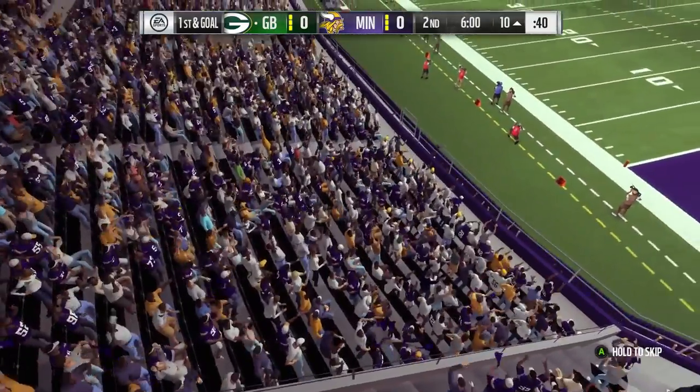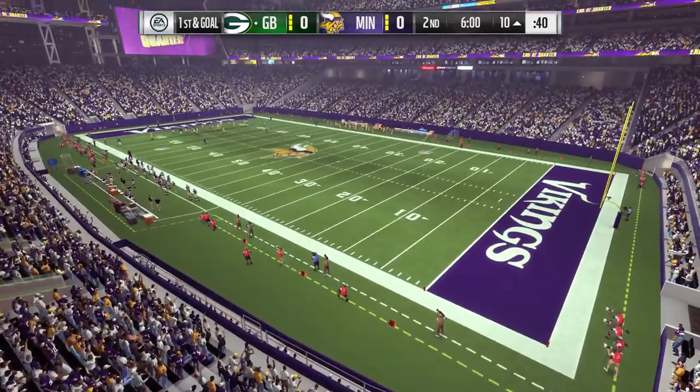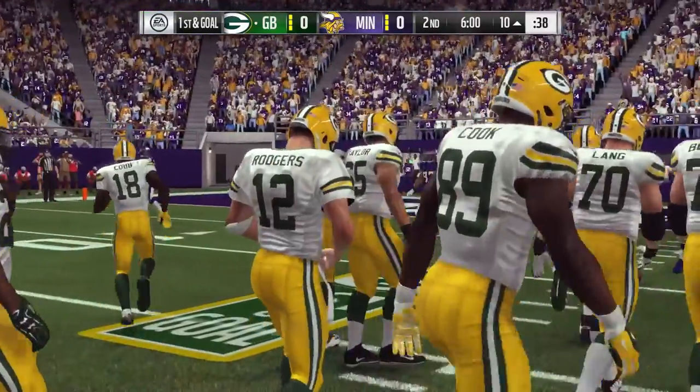With Charles Davis, I'm Brandon Gaudin. Second quarter about to get underway with the Packers in possession of the football. And they've got it here with a first down.